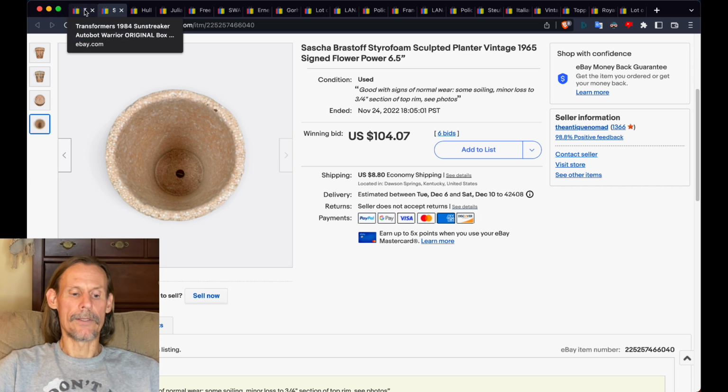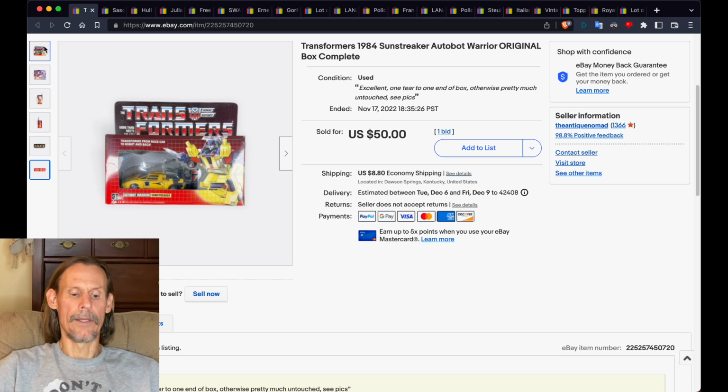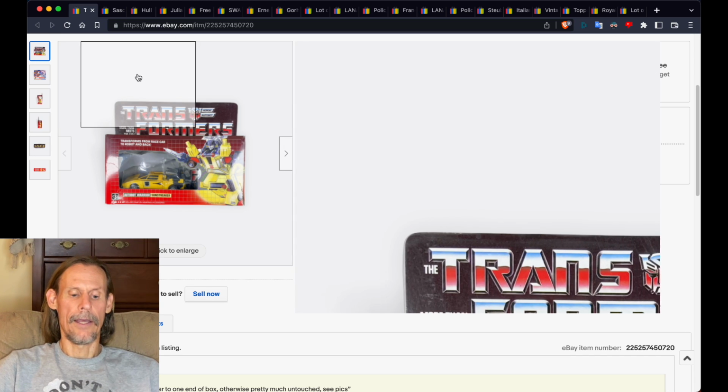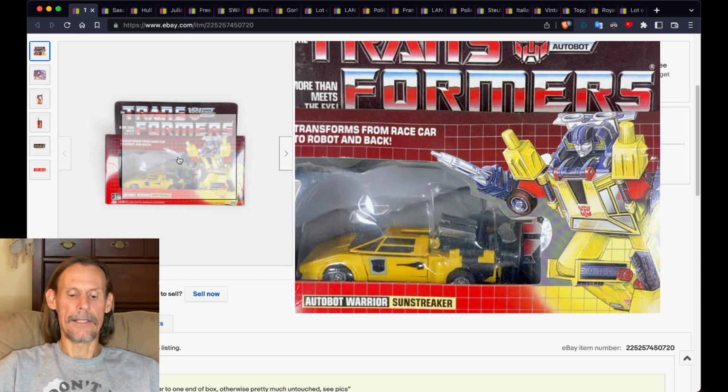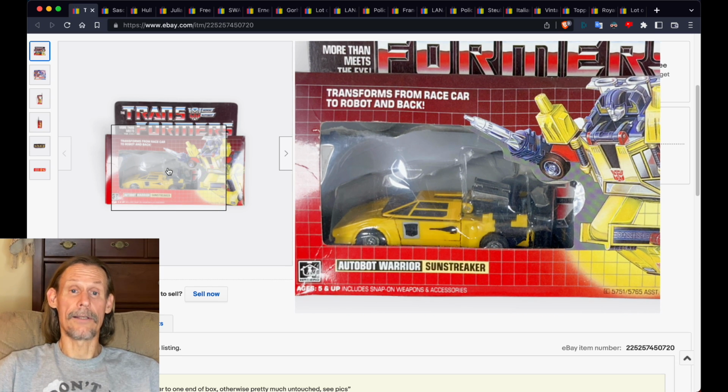The first item that sold, though, was this. This, of course, is a transformer. This one is the Autobot, and it is the Sunstreaker Warrior. Transformers were a big deal when they came out.